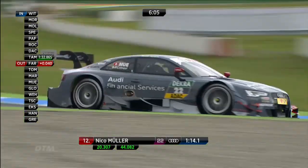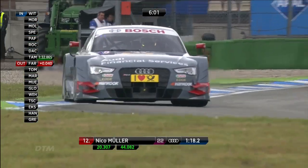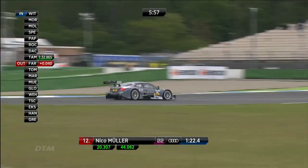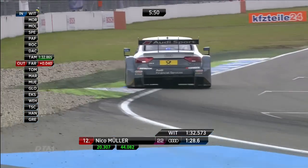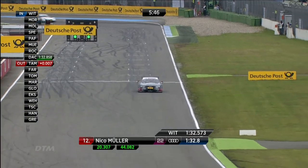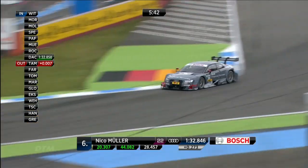Here's a newcomer to DTM, then Nico Müller. As I say, he's had this very solid single-seater career of the last few seasons. The young Swiss driver, only 22, 3rd in the GP3 series in 2010, 4th the year after that. He never stepped up to GP2. He then went to Formula Renault for the last couple of years. He was 3rd in that championship last year. Now he's been snapped up by Audi, and a 1:32.8 is a pretty decent effort.